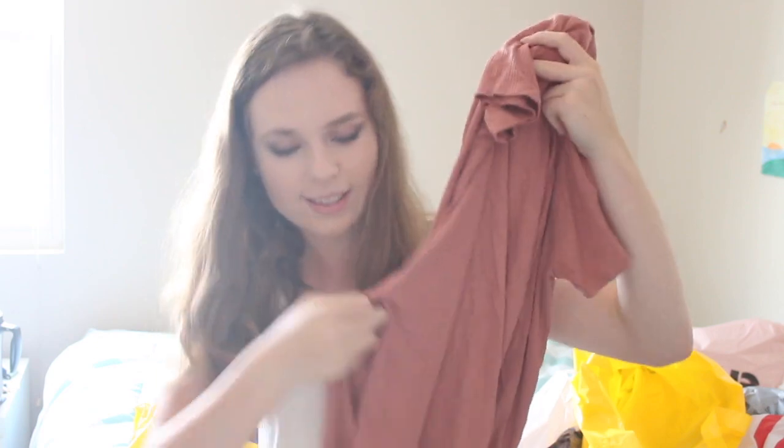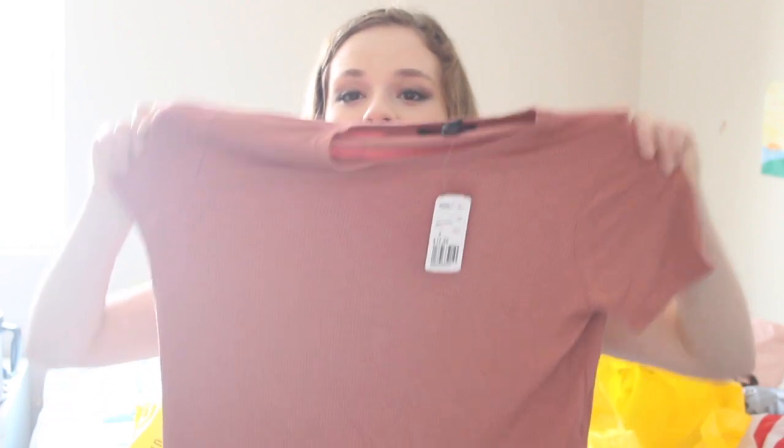Anyway, so I found this top, and it's got these slits in the side. I really like to match this with like black leggings or a pair of jeans, and it's also a little bit baggier, so it's just kind of roomy and nice to wear. It's also really soft, and I think this will look good with my crescent moon necklace if I just hang this in front there.